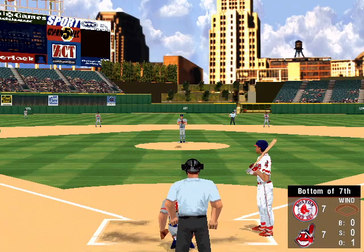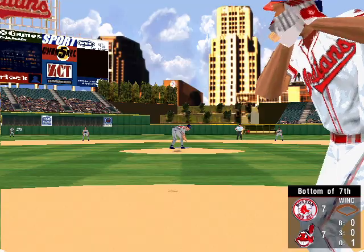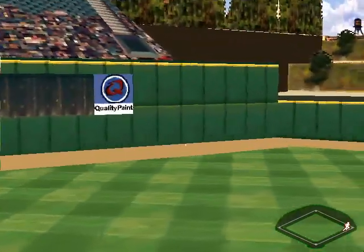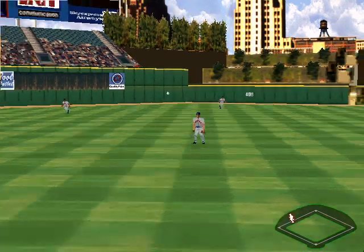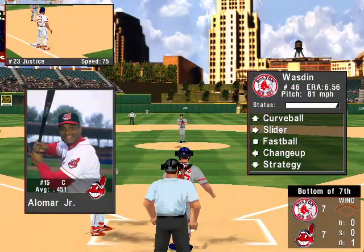Now batting, David Justice. He's a .437 hitter. Fly ball to left center. Justice is heading for second. He throws it in. Justice has a stand-up triple. Now batting, the catcher.